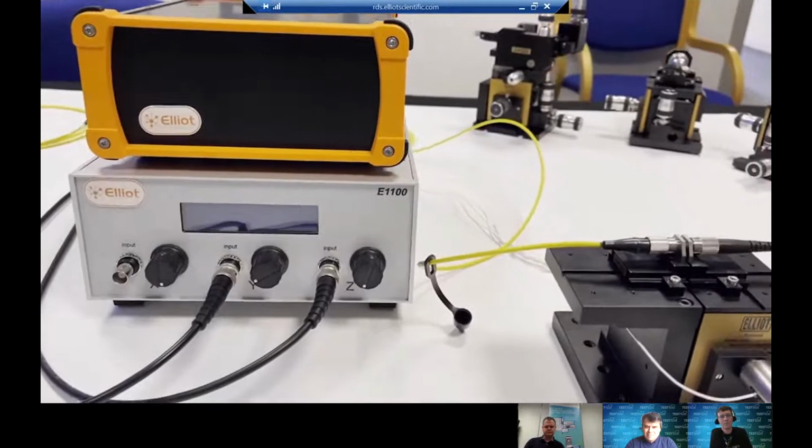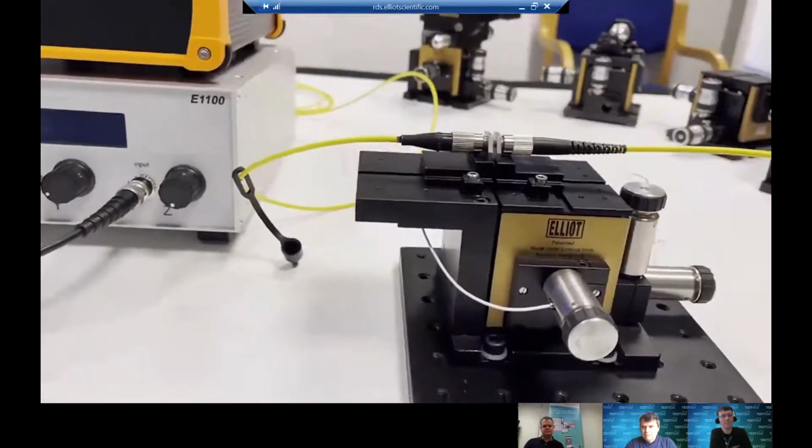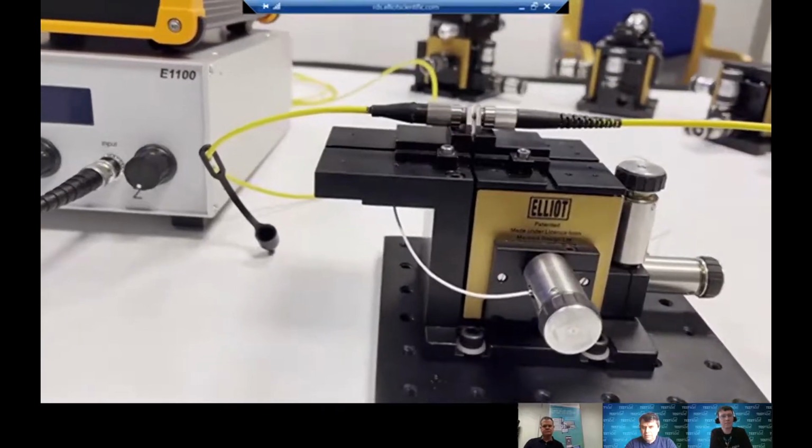On the moving platform, we are delivering the fibre-coupled source, and on the fixed part of the platform, we are then coupling the signal and sending this directly into the back of the DALI unit.